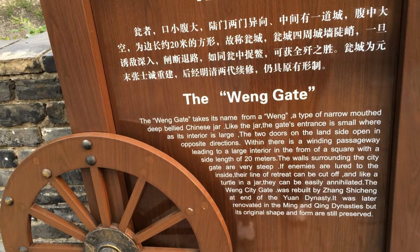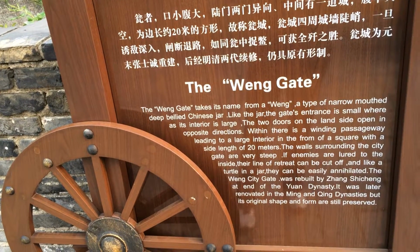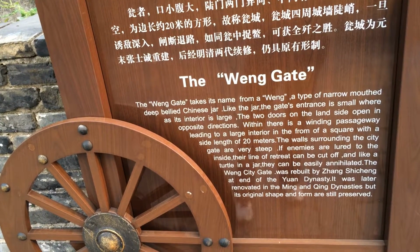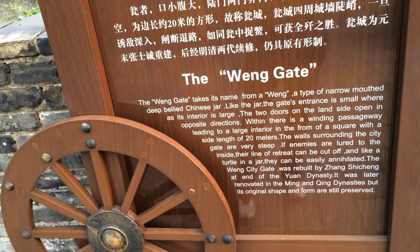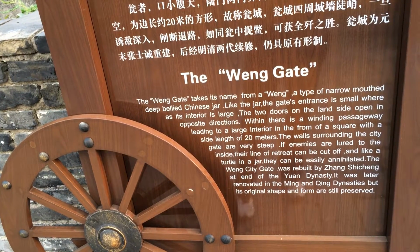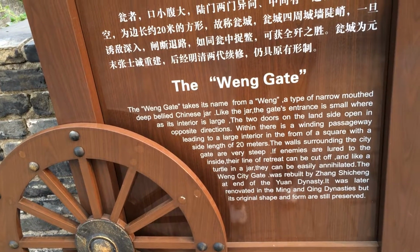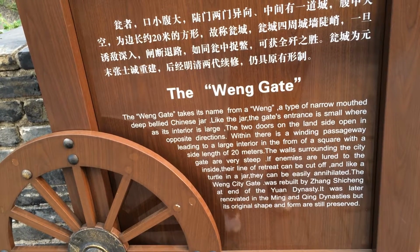The 2 doors on the land side open in opposite directions. Within there is a winding passageway leading to a large interior in the form of a square with a side of 20 meters. The walls surrounding the city gate are very steep. If enemies are lured to the inside, their line of retreat can be cut off. Unlike a turtle in a jar, they can be easily annihilated. The Wang City Gate was built by Jiang Shicheng at the end of the Yuan dynasty.